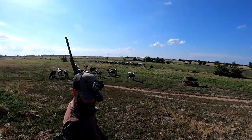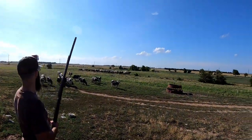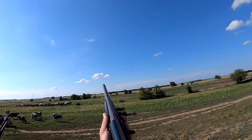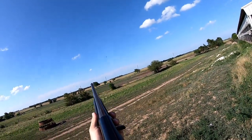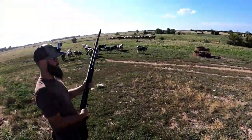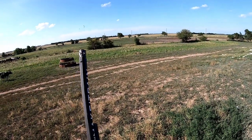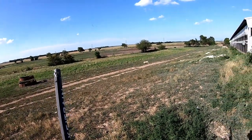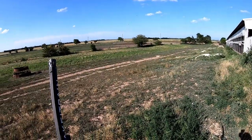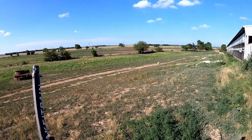I'm going to take it off of him, and look at all these starlings out there, dude. Get ready. Oh my goodness. There's one down. Fred, look at him go. If he retrieves that, that'll be amazing. Dead bird. I think it's a rock. Starlings are extremely small. Oh yeah, they're dead bird.